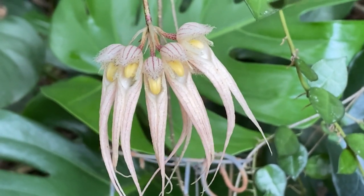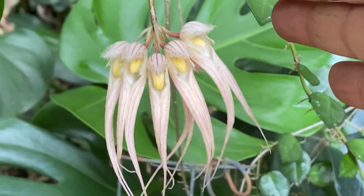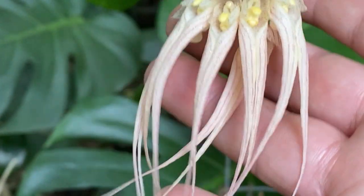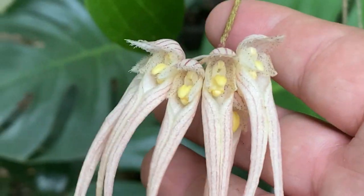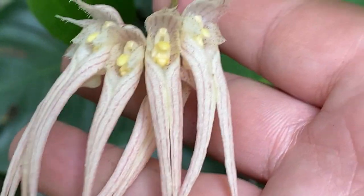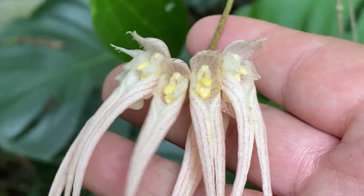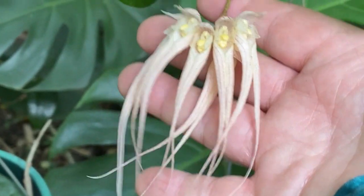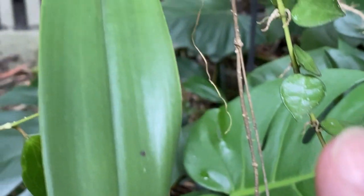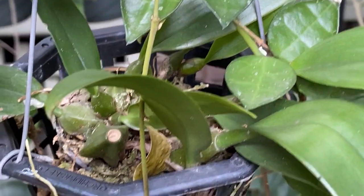And this orchid over here is a Bulbophyllum sanguineopunctatum. I hope I'm saying that correctly. But the flowers are actually very attractive. I like these, almost like a candy stripe flower color. And it actually doesn't smell bad. It smells pretty good for a Bulbophyllum. This has been in bloom for over a week, so it's kind of impressive. And the plant isn't too big. It probably has about 8 or 9 pseudobulbs.